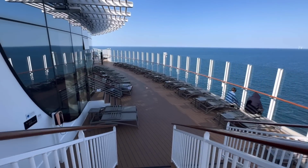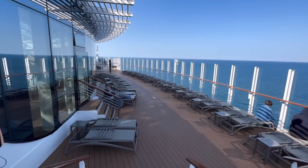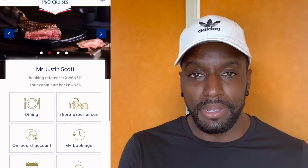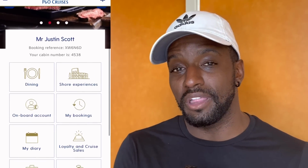Like I said, P&O does not have an app. Meaning, as far as navigating around the ship and finding out where you need to go, you physically find a map, or you can go to their website. It's called mypno.com, and from there they kind of use that as an app feature.